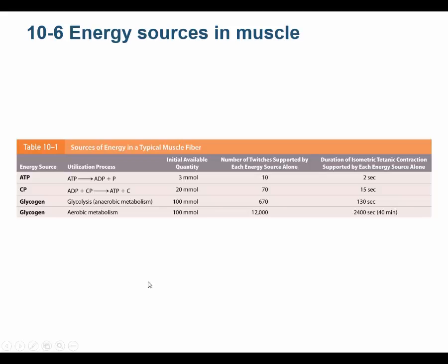This table is probably important. It's not important to memorize these numbers for the sake of the numbers. It's important to have a sense of these numbers so that you know how we switch from one energy source to another. Your ATP is only worth a couple seconds. That's it. All the ATP that's in your muscles right now, if you start contracting them, is only going to last you a couple seconds.